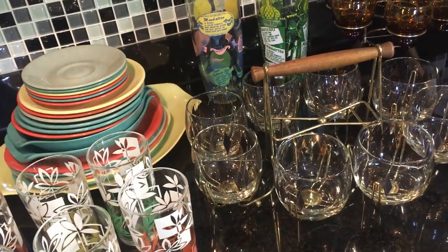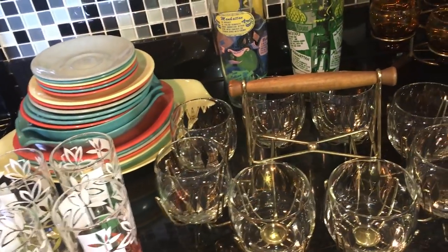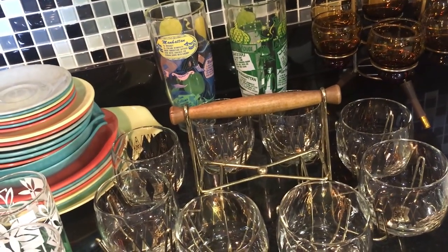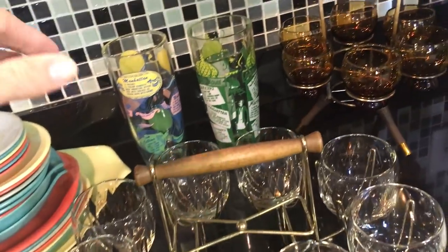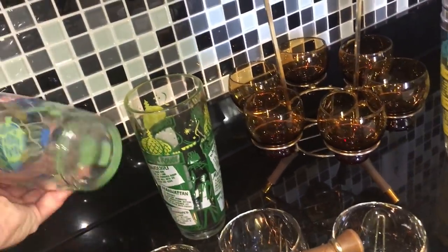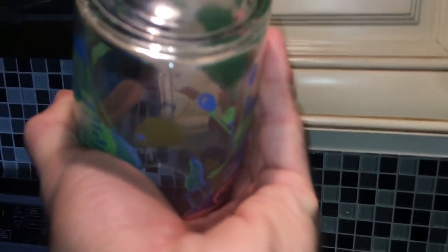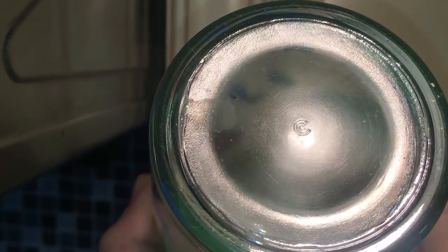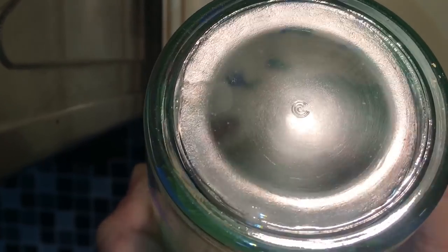Hazel Atlas was bought or acquired by the Continental Can Company, I think, in 1956. And for a while, they didn't put anything on the bottom. The HA would sometimes appear, or it would be called Hazelware. And then the three C's for Continental Can Company started showing up. And we can see the three C's on this example right here. You see that? It's hard to tell that there are three letter C's all nesting inside of each other for Continental Can Company.